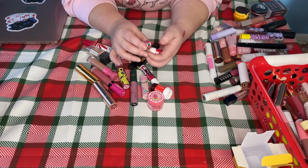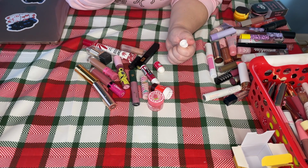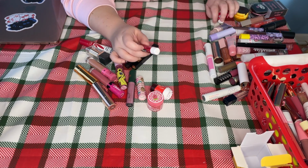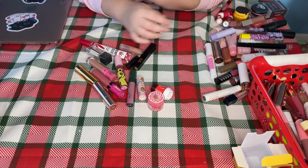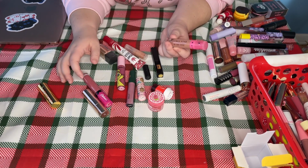I think I'll keep the bait. Well, this baby's open. They still smell fine. So I guess I'll keep these two. Is this one opened? Open but never used. I guess I'll keep it. Okay. Jeffree Star Mannequin is expired.